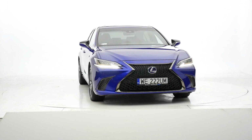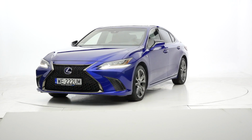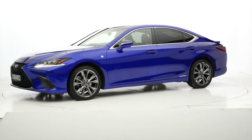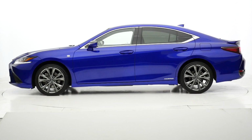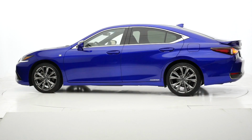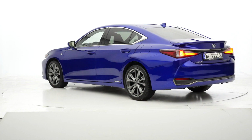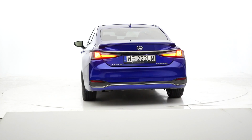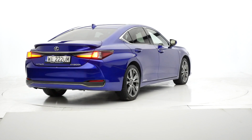Lexus ES plays in one league with Audi A6, BMW 5 Series, Mercedes-Benz E-Class or Volvo S90. They are all just a few centimeters shy of 5 meters in length, they all have 180-something centimeters in width, and they are all about 145 centimeters high. Lexus has the shortest wheelbase at 287 centimeters, and BMW 5 Series leads with 11 centimeters more.